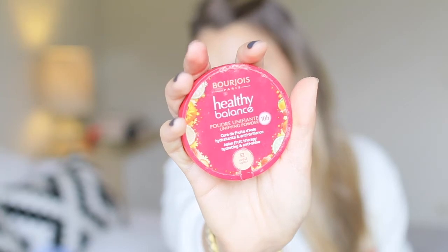Then I have a little powder. This is from Bourjois. I'm sure I'm saying this wrong, but I know French. This is called the Healthy Balance powder. This is the most beautiful powder if you want to make your pores disappear and make your skin look like porcelain. It's from the drugstore. It's very inexpensive, a really good one. I love this, and I'm gonna repurchase this for sure. Then I have a little mini of my Cool Water perfume.